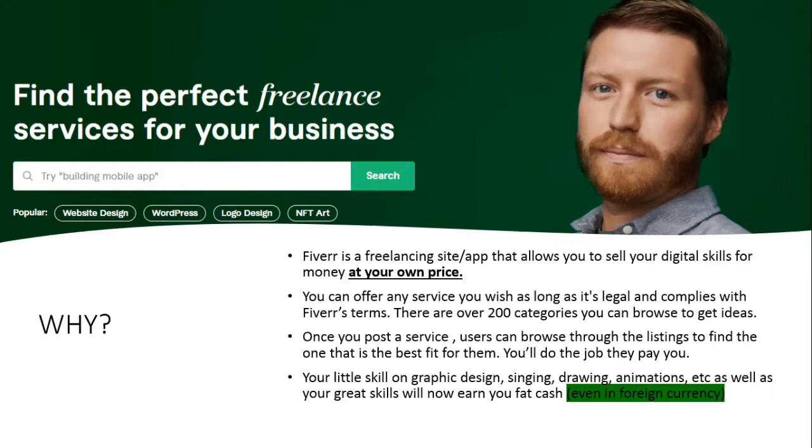Fiverr is a freelancing site. It has an application that allows you to sell your digital skills for money at your own price. Don't forget, it is a price you set for it that you're going to have there. Now, you can offer any service you wish. You have over 200 categories there. Once it is legal, then you can actually offer that service out.